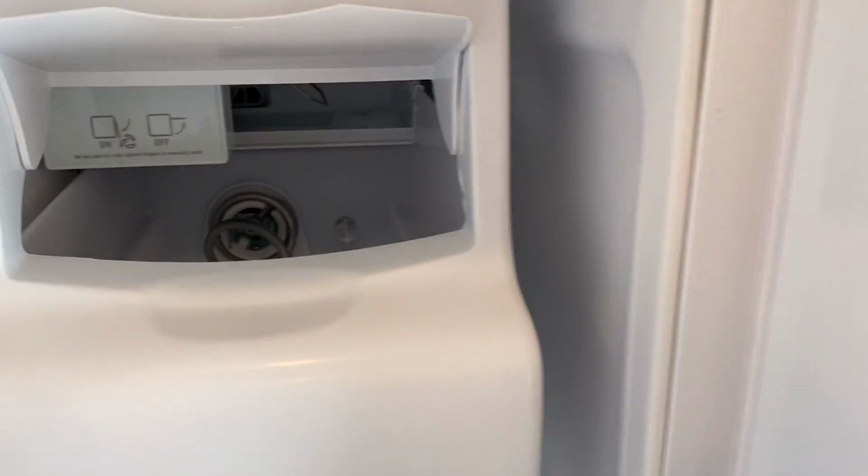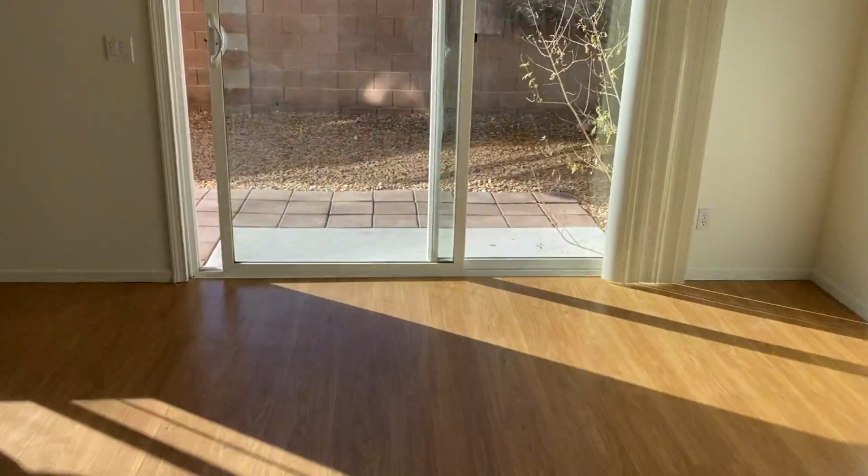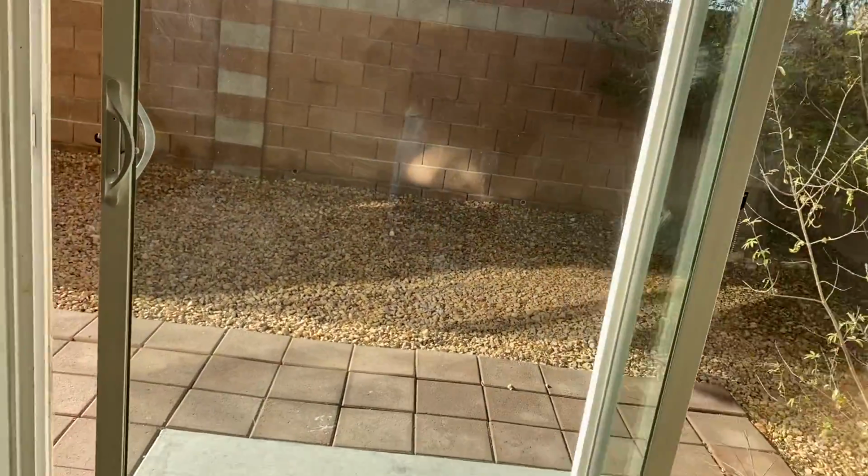Everything here is in okay condition, nice and clean. I'm hoping the ice maker works. Yes, it does. Good. Okay. And as you can see, once again, there's just no screens in the house.